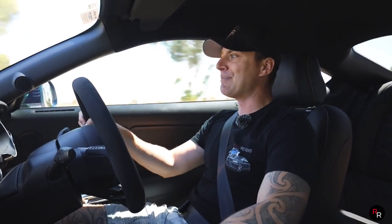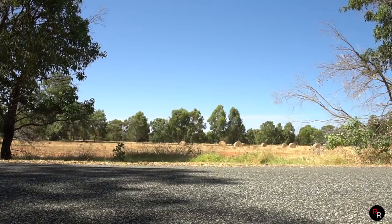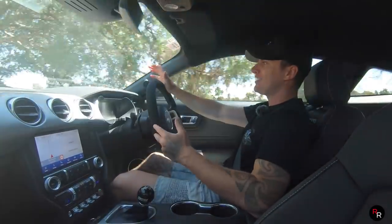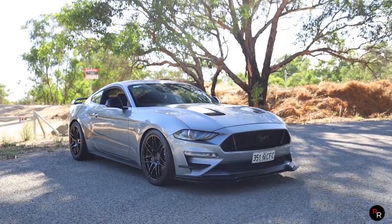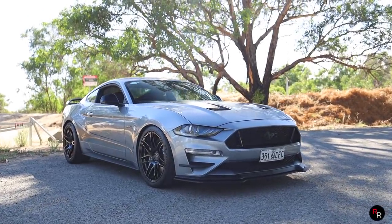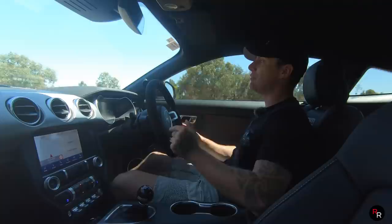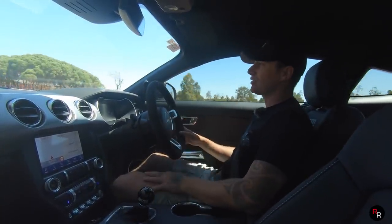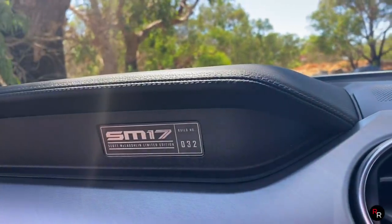And mate, what else can we say? This thing is an absolute missile. Now, unfortunately, the SM17 is only limited to 80 units worldwide, with Australia getting 50 and New Zealand getting 30. And that's it. I believe they were trying to make more of these, but due to COVID and the lack of computer chips, I think that is why we can't get any new stock of vehicles, they did have to drop that number down. And this particular one is number 32 of the 50 for Australia.